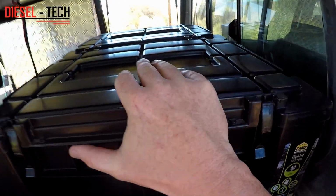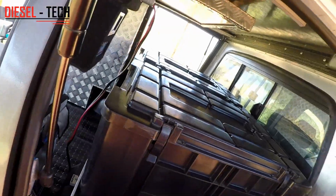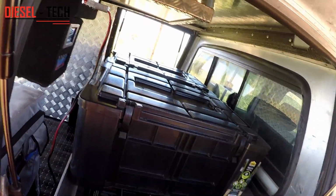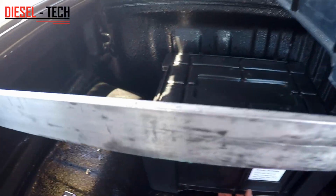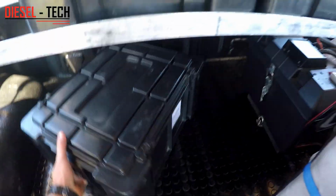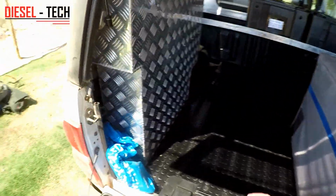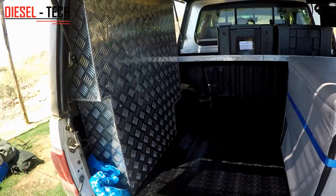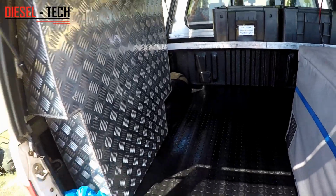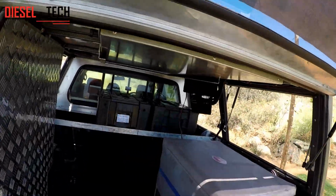And this is our toolkit. Lighting equipment and more lighting equipment. And this is the hardware ammo crate with all the camp related tools and tent ground pegs and stuff. Okay, so that is pretty much what we've got. That's our whole kit. There's some more drying stuff here, but that's what we've got.